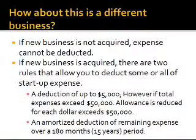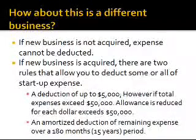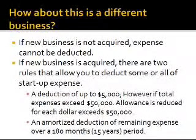So how about if KFC wants to buy T-Mobile, for example? T-Mobile and McDonald's are not the same nature of business, so that depends on whether the acquisition happens or not. If the new business is not acquired at the end, your expense cannot be deducted at all. However, if a new business is acquired, there are two rules that allow you to deduct some or all of the startup expense. Rule number one, a deduction of up to $5,000. However, if the total expense exceeds $50,000, the allowance is reduced for each dollar that exceeds $50,000.